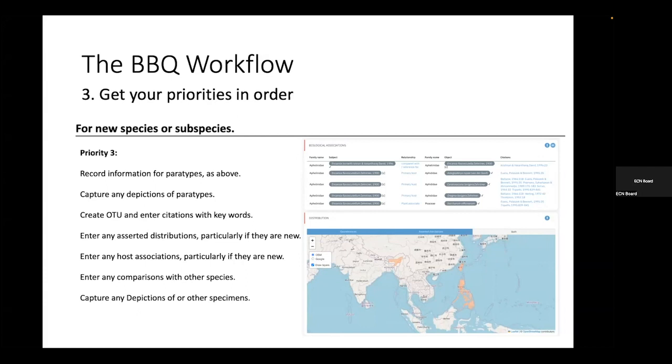Some people choose to go through each species and do priority number one, priority number two, priority number three for the species over and over and over again. Some people will go through and do priority number one for everything in there, then priority number two. But either way, this creates a framework for our curators so they know what's going on, and we have all of the information that we want in our database at the end.